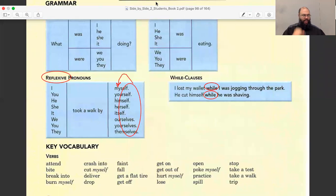And please repeat the last vocabulary. We'll finish up with this. Attend, bite, break into, burn myself, crash into, cut myself, deliver, drop, faint, fall, get a flat tire, get off, get on, get out of, hurt myself, lose, open, poke myself, practice, spill, stop, take a test, take a walk, trip.